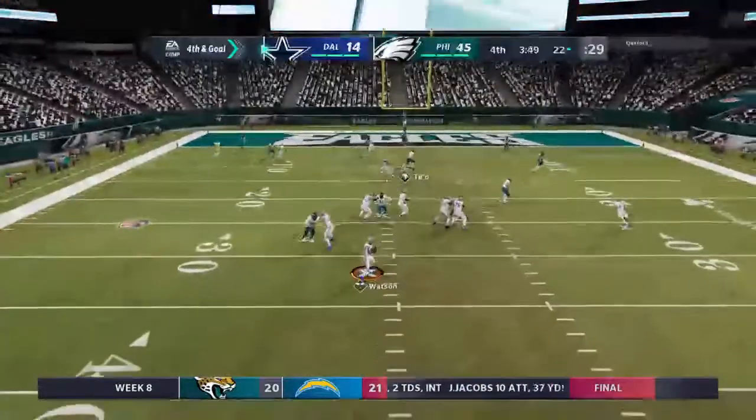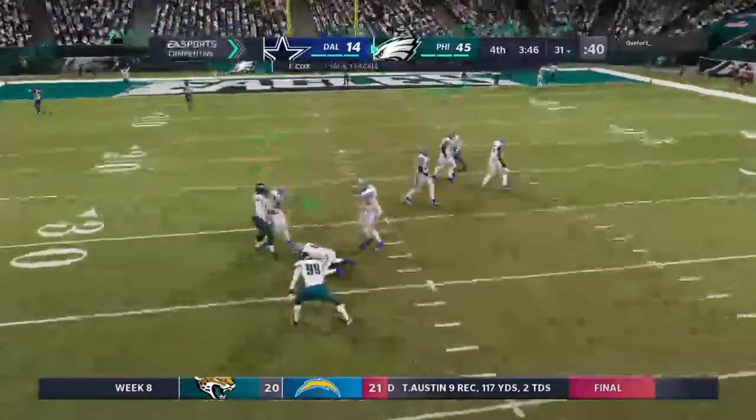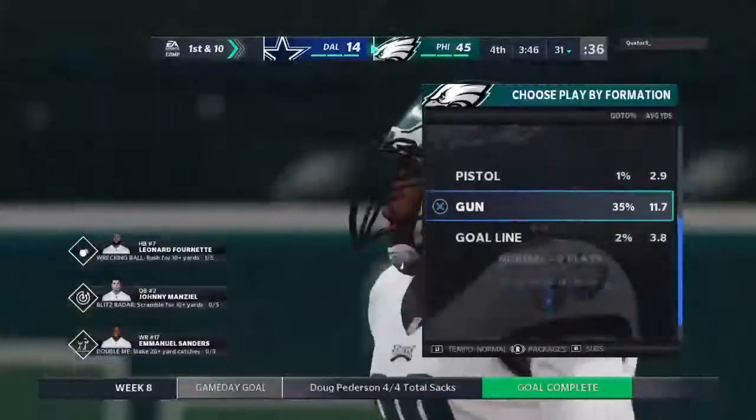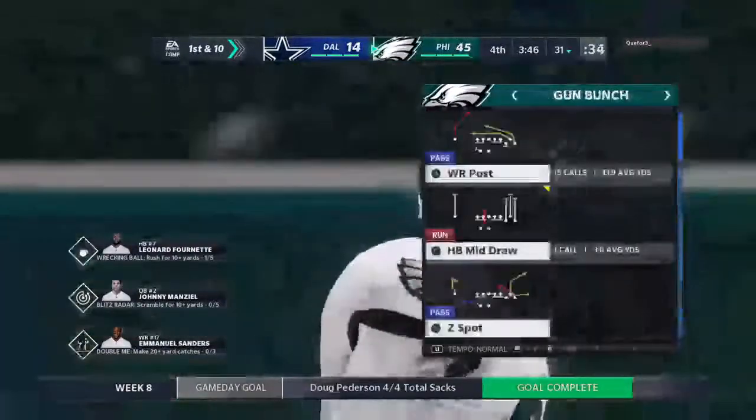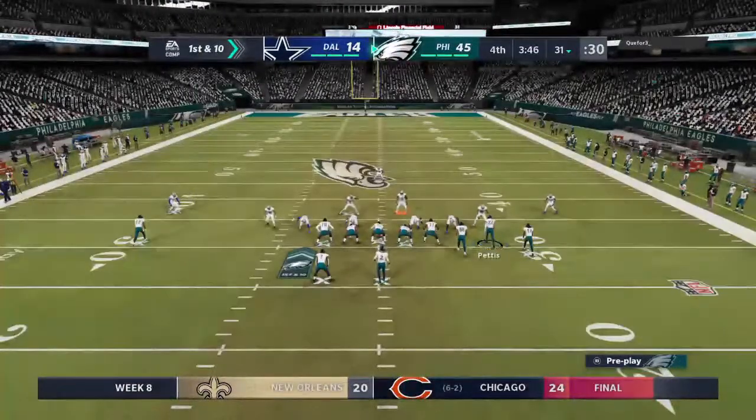Here we go on 4th. Watson. Under pressure, and he'll go down. Sacked back at the 31. Give the sack to Fletcher Cox. A breakdown by the O-line at the worst possible time. 4th and goal, and it leads to a sack.